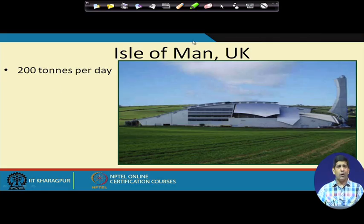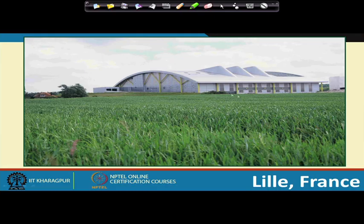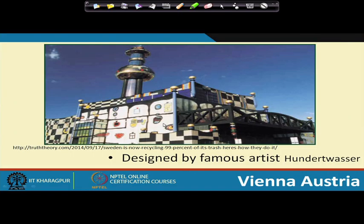Here is a small facility, not big, 200 tons per day in the UK. Then we have Lille, France, another waste to energy plant very close to an agricultural area. Then we have Korslo, Germany, another waste to energy plant. Paris, France, you can see another waste to energy plant, 350 tons per day. Not a huge plant, but pretty good.